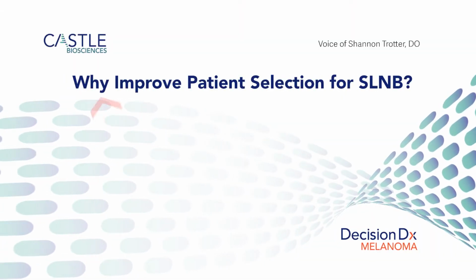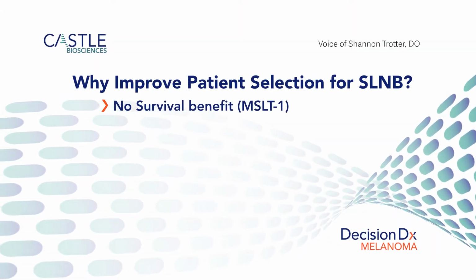There certainly is a need to refine the selection process for patients who need sentinel node biopsy. As you know, sentinel node biopsy, it's a procedure done under general anesthesia. It's an expensive procedure. There are complications. And we want to try and identify patients who really can benefit from sentinel node biopsy. We know that it's a valuable prognostic tool. However, it doesn't increase survival. We know that based on the results of MSLT1.